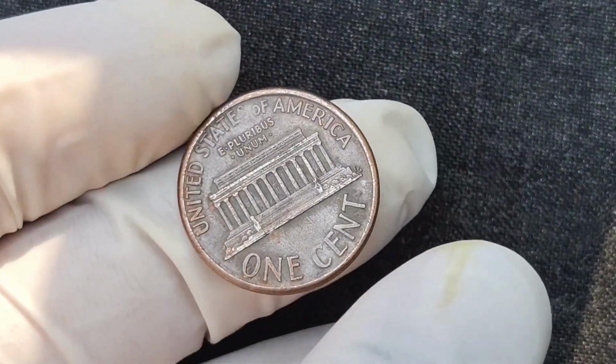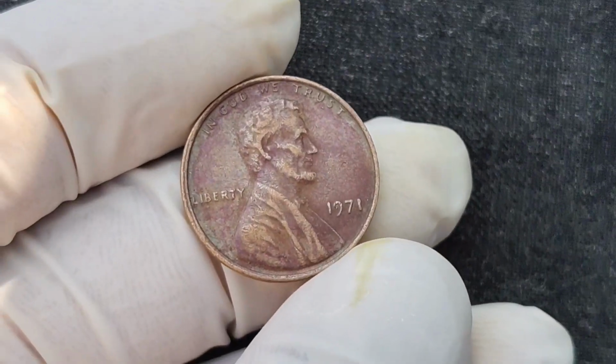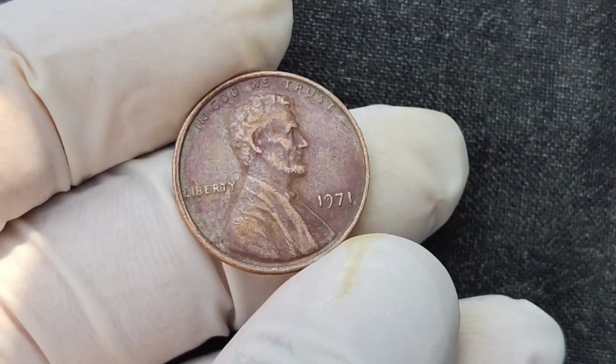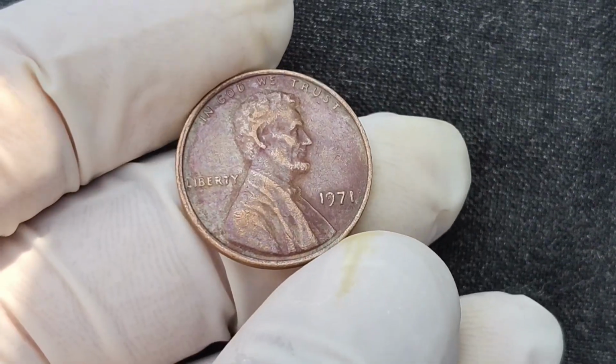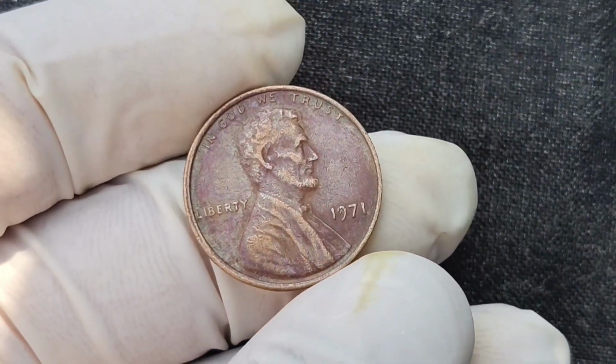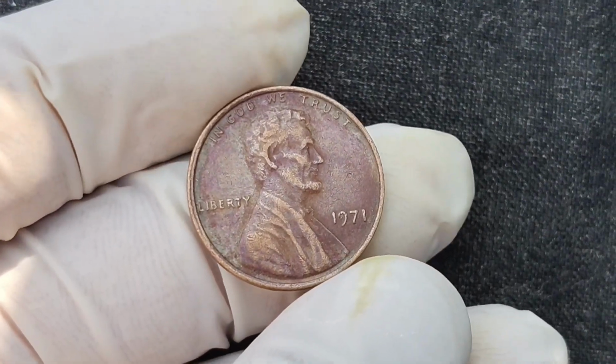Your next coin might just make you a millionaire. Imagine for a second, you're holding a penny in your hand. Just a regular penny, right? But wait, what if I told you that a certain penny, minted back in 1971, could be worth $1.3 million today?